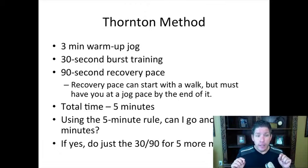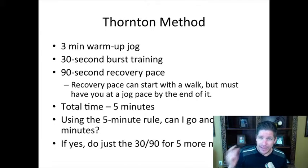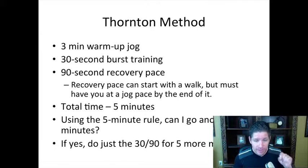So here's your assignment. Start with this very first interval. Do a 3-minute warm-up jog, a 30-second burst, and then a 90-second recovery. And that's 5 minutes. Using the 5-minute mindset, the rule, can I go another 5 minutes? And if the answer is yes, you're going to go for another 5 minutes.